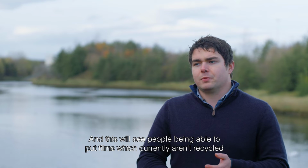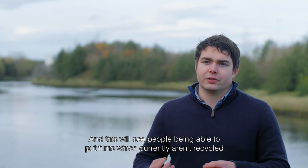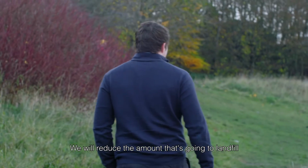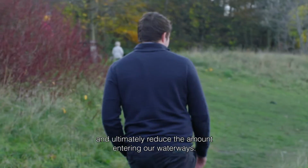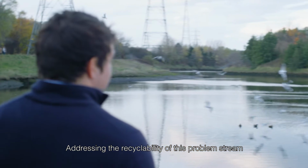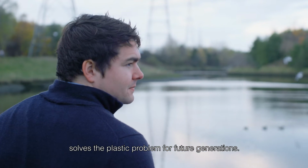And this will see people being able to put films which currently aren't recycled into their local curbside recycling. We will reduce the amount that's going to landfill and ultimately reduce the amount entering our waterways. Addressing the recyclability of this problem stream solves the plastic problem for future generations.